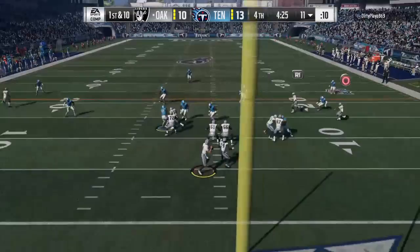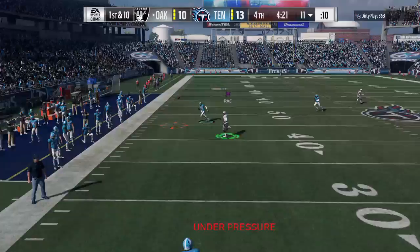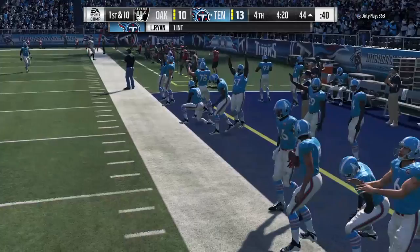They go play action here on 1st down. Forced out to his left. Now he'll let it go on the run. And he's going to be intercepted a 3rd time. Picked off by Logan Ryan. Not the best of plays there as a quarterback.